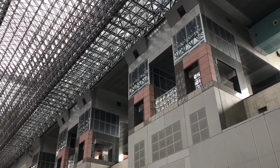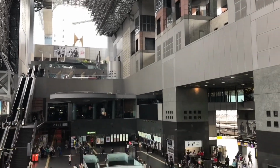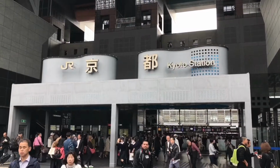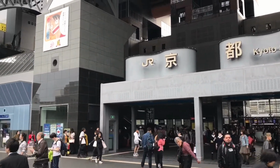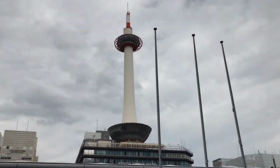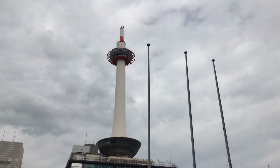And what is this gigantic structure, you may ask? Not a convention center. It's a train station. Kyoto Station. I'll be meeting up with my friend for the day. The central entrance to Kyoto Station. Always happy to be back here. And directly to the other side is Kyoto Tower. One of the other tower symbols of Kyoto, because not many of the buildings here are very tall.